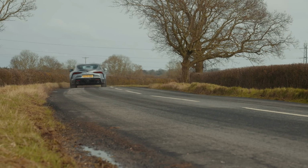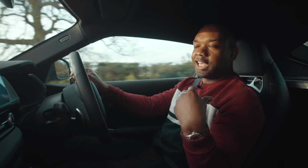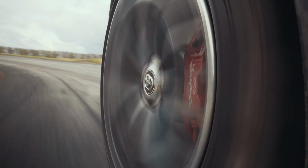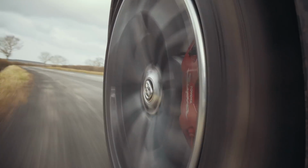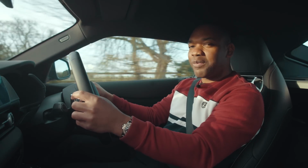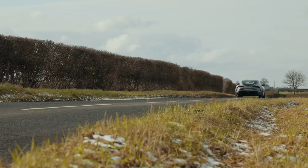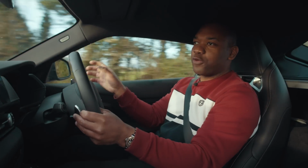Even when you're driving in a straight line on a motorway, for example, you've got to keep your wits about you because even the slightest of inputs can cause the car to move around quite a lot. I never thought I'd say this about a sports car, but it's probably a bit too responsive. And this problem is compounded by the fact that there's no real feedback through the steering wheel.